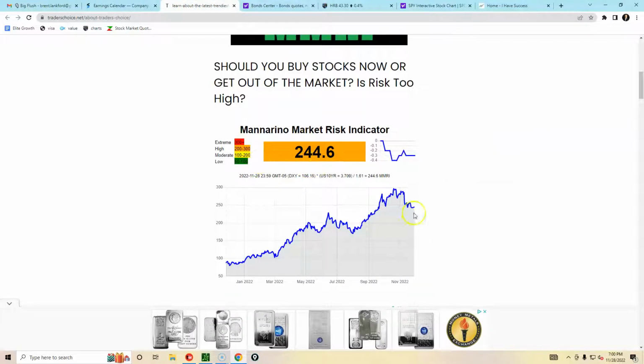MMRI is down a little bit more today at 244.6. So right now we seem to be slowly creeping back down. This orange from 200 to 300 is the high risk range, and earlier we were up almost into the extreme risk.